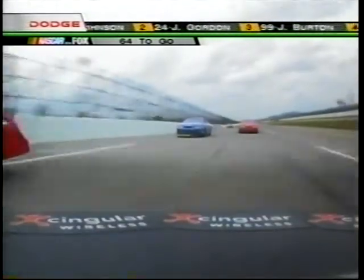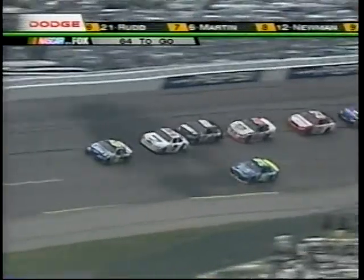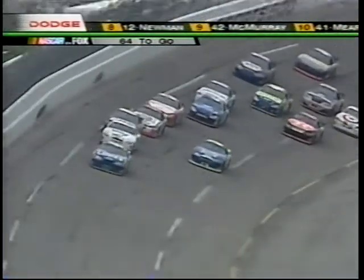A lot of movement. Johnny Sauter, who was 10th, is now 20th. Junior is back to 16th. He was leading a couple minutes ago. If you leave your TV set, folks, don't go away for long. You won't have any idea where everybody went.